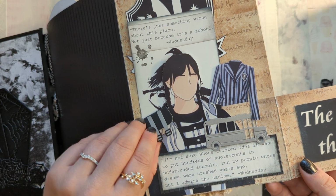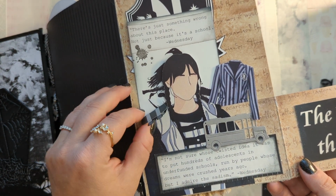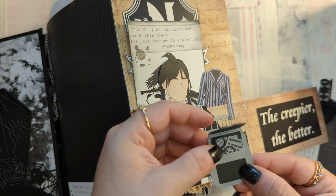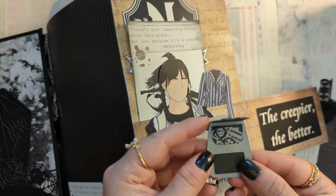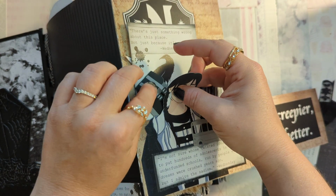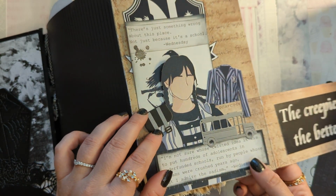So this flips open here. I have Wednesday here with a quote, and I just typed out some of the quotes from the TV series. This is her little backpack, and when you open it up, there are removable pieces inside. There's a calculator, some glasses, a paper clip, and a writing tablet. And so that just tucks right here in the pocket behind her, so it looks like she's wearing this backpack.